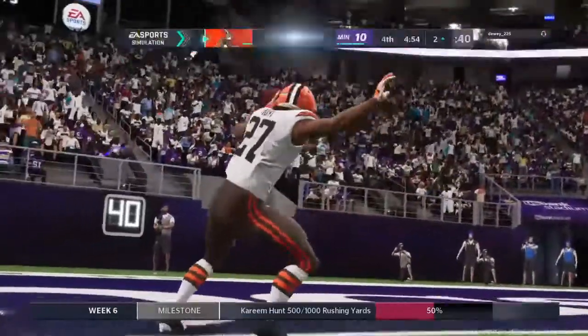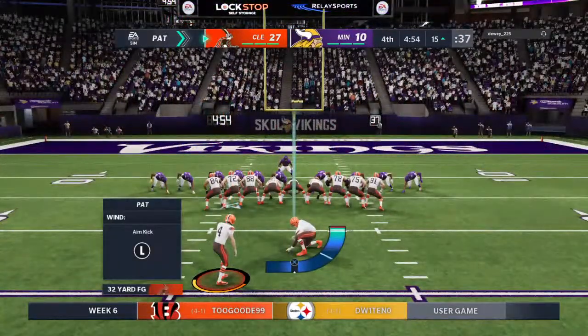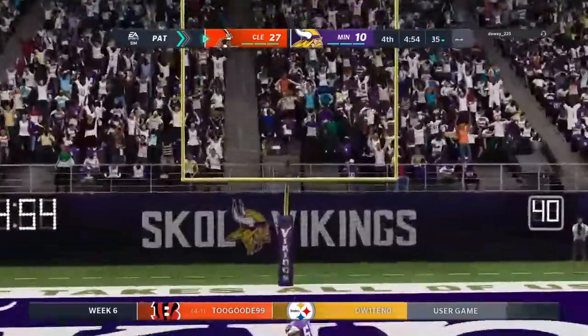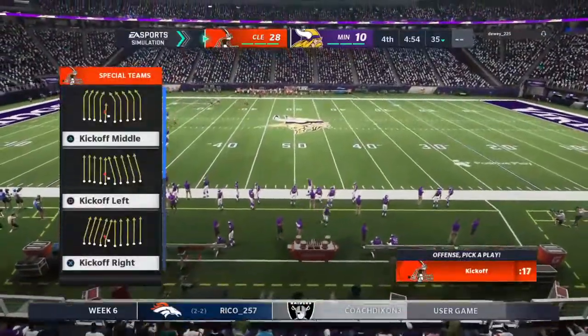Kareem Hunt with his second touchdown of the game, number 7 on the year. And the Browns take advantage of field position on the turnover to cash this one in. And the lead is up to 18 now. Makes the score Browns 28, Vikings 10.